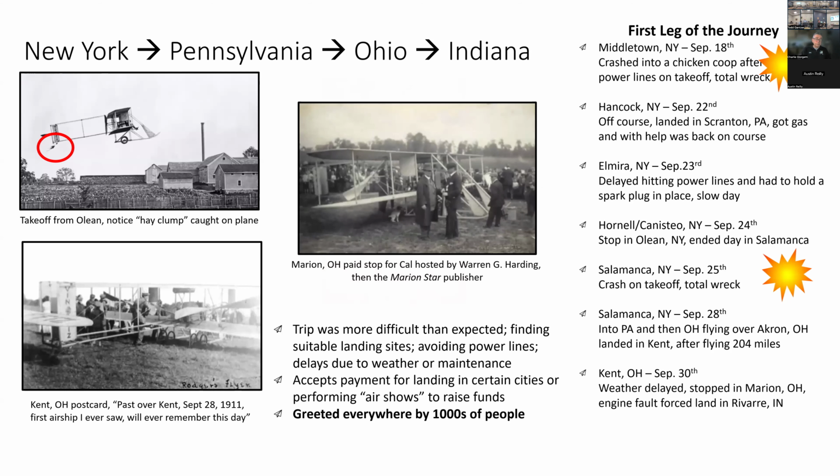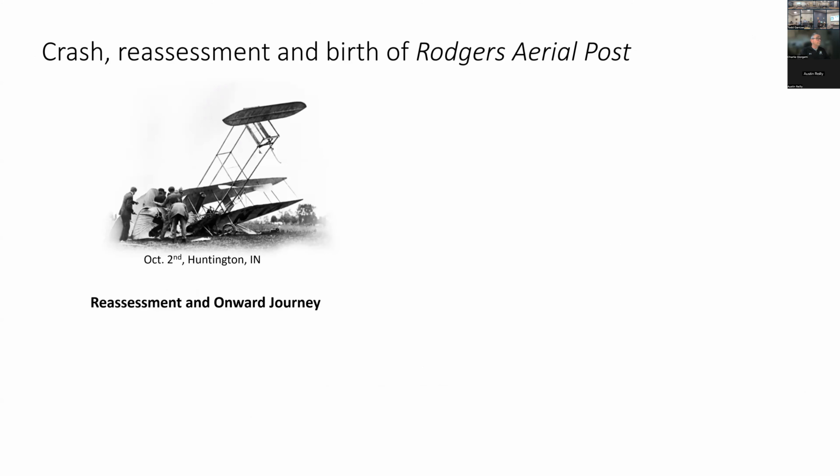So he ends up flying into Kent, Ohio. He lands in Marion, Ohio, where he's met by Warren G. Harding, who at the time, long before becoming president, is the publisher of the local newspaper. And from here, he flies into Indiana, to Huntington. So you get a sense here, look at all the time he loses. He's on a 30-day schedule to fly cross country. And every time he has a plane crash, it takes several days to fix it. So the crashes really become a problem.